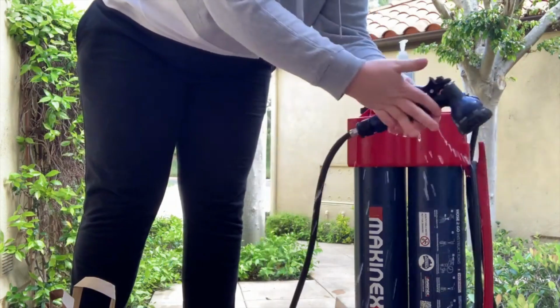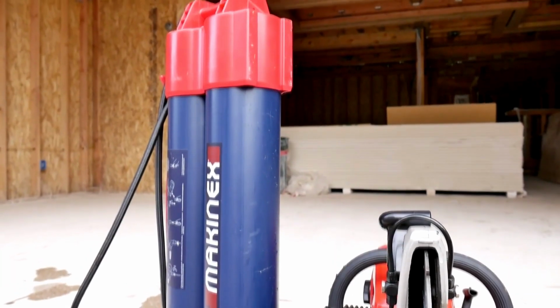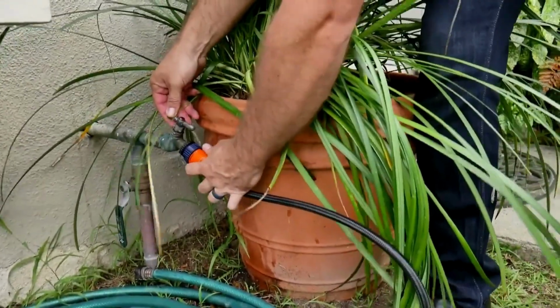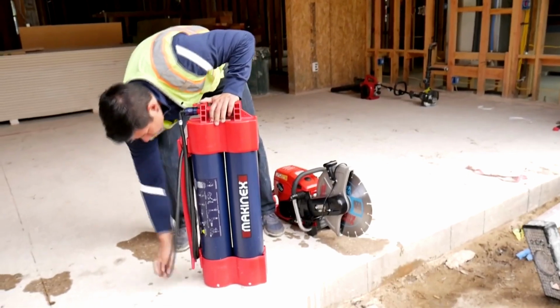Its tank holds 14 liters, providing 30 minutes of non-stop use. When the water runs out, just hook up a hose to any tap. The maker says that the Hose to Go is gaining popularity every day.